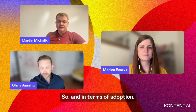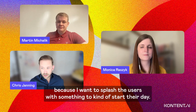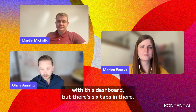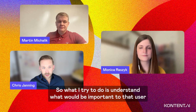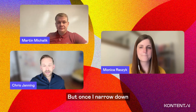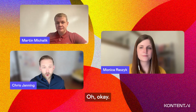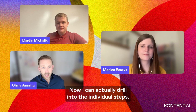And in terms of adoption, I kick off every conversation with Mission Control because I want to splash the users with something to start their day. They can envision starting their day with this dashboard, but there's 6 tabs in there, so it's a lot to cover in a half-hour conversation. So what I try to do is understand what would be important to that user as far as what's going on inside the CMS, because their initial reaction is, oh, this is interesting, look, all these different tabs. But once I narrow down into, let's say, content pace, like, let's look at the workflows, that's when the eyebrows raise. Oh, okay, now I can actually drill into the individual steps. This is important to me.